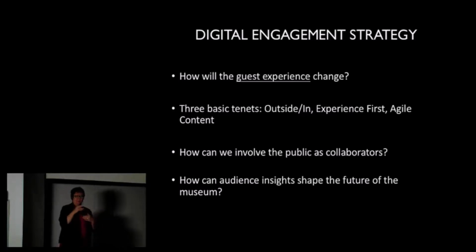And this is probably for the museum one of those sticky points when Ian was talking about open access. Having folks collaborate around the collection and around what we digitize is an issue that we struggle with, and we're trying to figure out what's the right balance in using the public as collaborators. And then finally, how can audience insights shape the future of the museum?